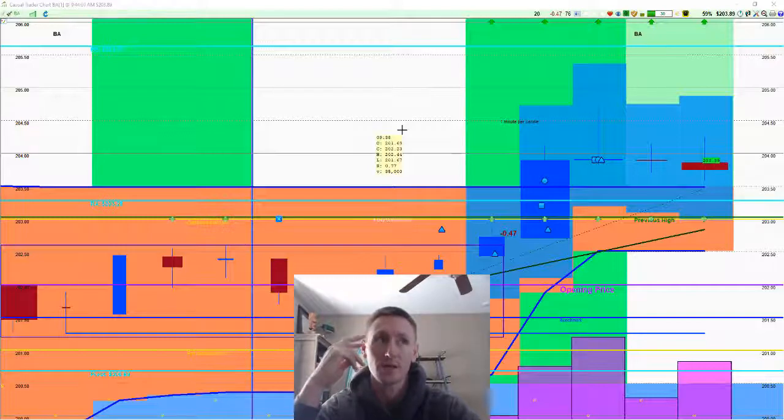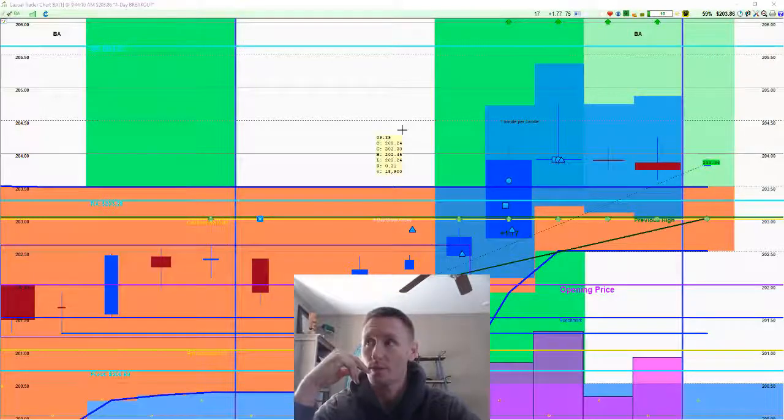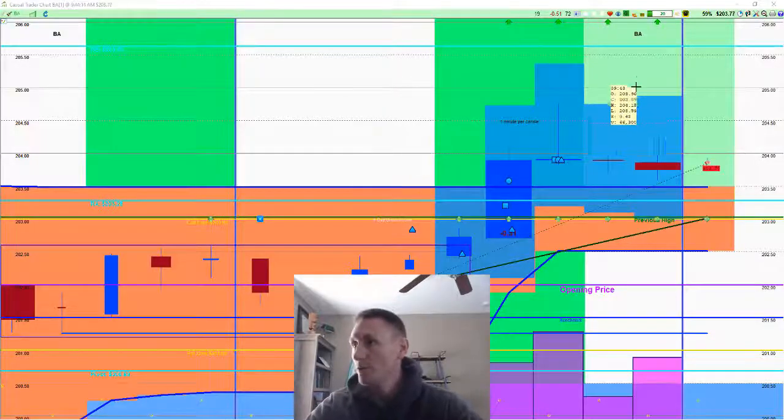It reminds us that there's natural cycles within the market, and we need to pay attention to them and use them to our advantage. Okay, so if we get a breakout here with some volume, now we're in a new window.